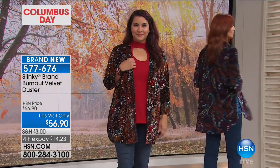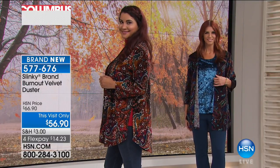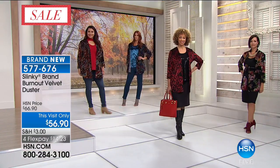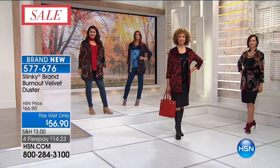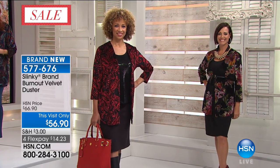Because a lot of times, I'll be honest, I love the look of velvet, but most velvet out there is really stiff and really uncomfortable and just not fluid. Yes, most velvets are not fluid. And you know what these are? They're really stretchy, but they're also great for travel.